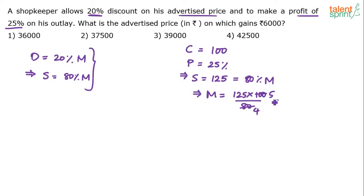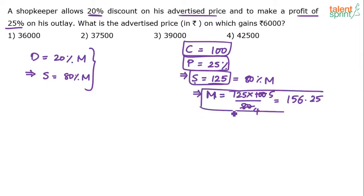So basically, 125 into 1.25. Or 125 plus 25% of 125. 25% of 125 is 31.25. So overall it comes out to be 156.25. So basically the idea is this: if the cost price is 100 and you want to make a profit of 25%, your selling price should be 125 rupees. And if you also want to give a discount of 20%, then you should be marking the article at 156.25 rupees, right?